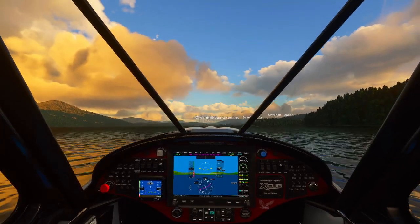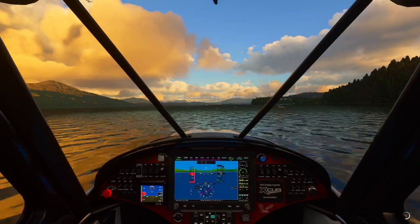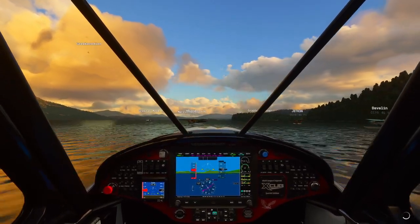Are we hitting the water here, guys? Either that or I'm running over you. Coming in hot right behind you. Brakes don't seem to work real good.